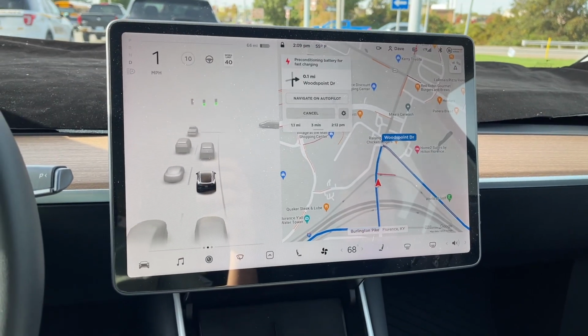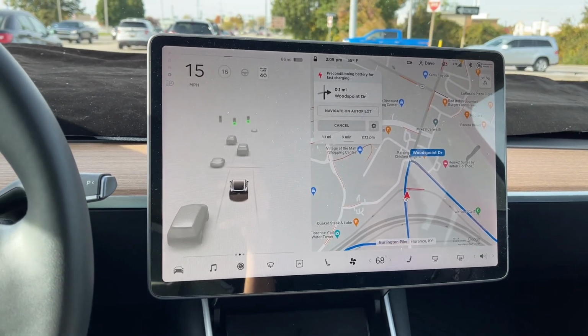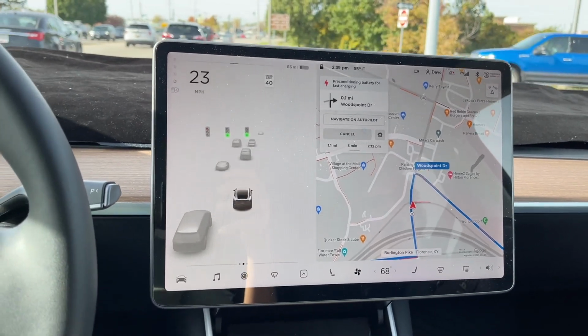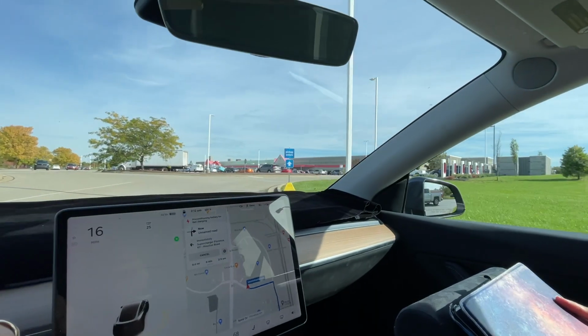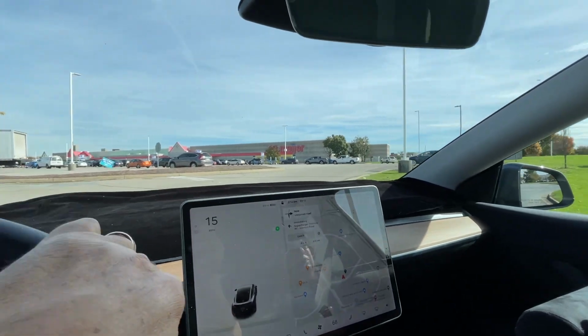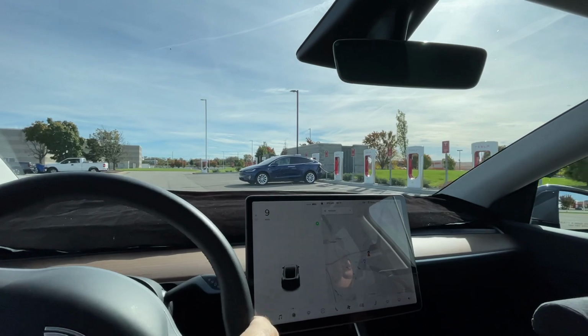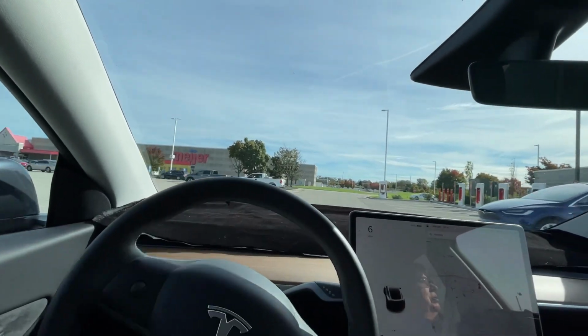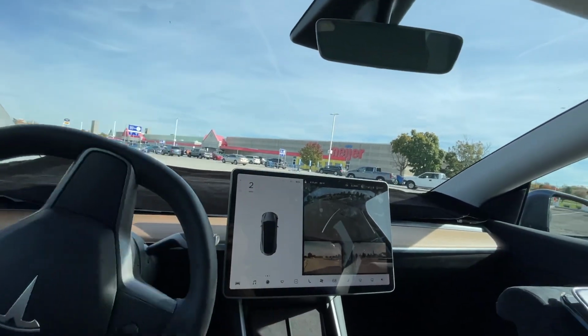Off the highway now and going in. It looks like maybe a shopping center or mall or something up here on the right. We're going to find out here in a second. And here we are. So it's in a Meijer shopping center, which is great. All right. So, oh yeah, version 3. We'll hook up here.